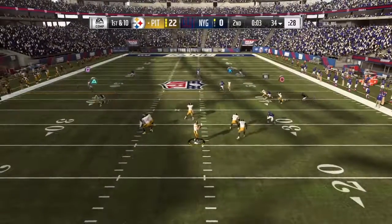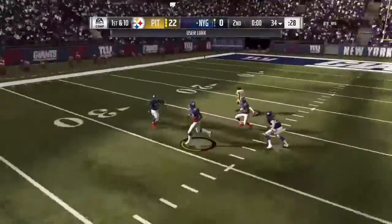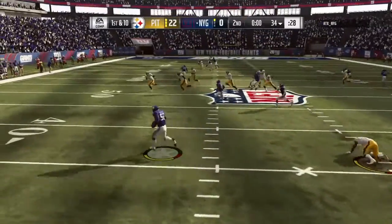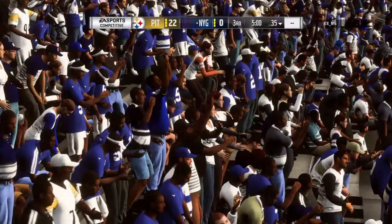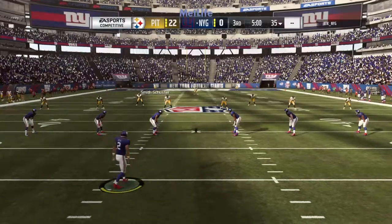Now Roethlisberger on 1st down. He's going deep for Brown. Into heavy traffic, and it's intercepted. Picked off by Alec Ogletree. And he will be brought down as time is now run out on this first half of action. There you have it. Halftime quickly over. 3rd quarter, here we go.